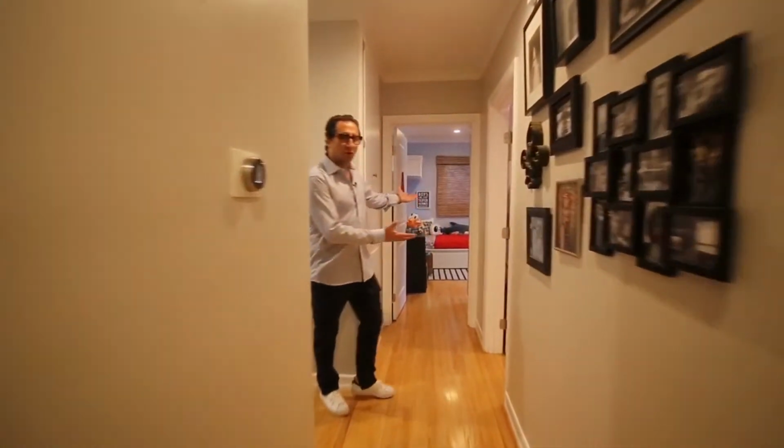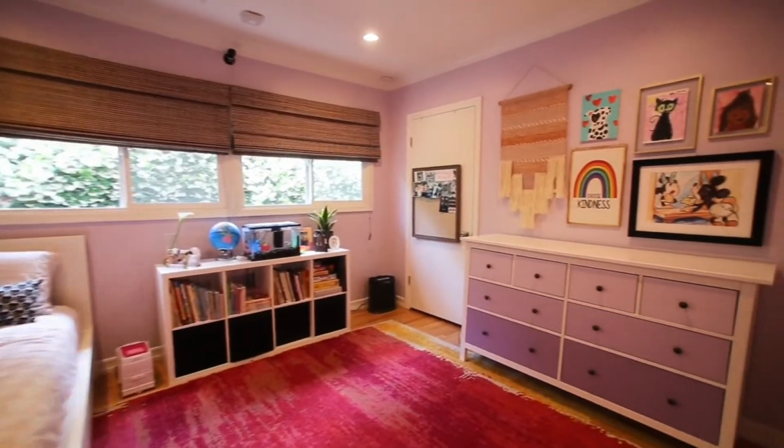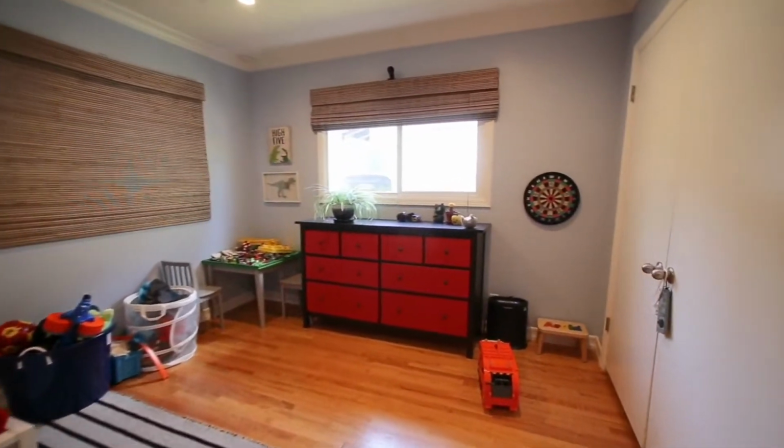We have 2 kids' bedrooms here, spacious bedrooms with storage space. And one other thing that I want to note, all of the windows in the house are new dual pane windows. And what's great about that is that it's energy efficient, great for sound as well, and it looks good too.